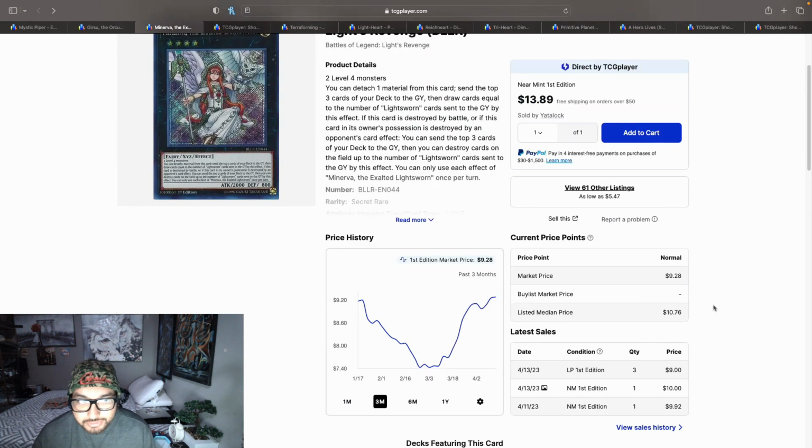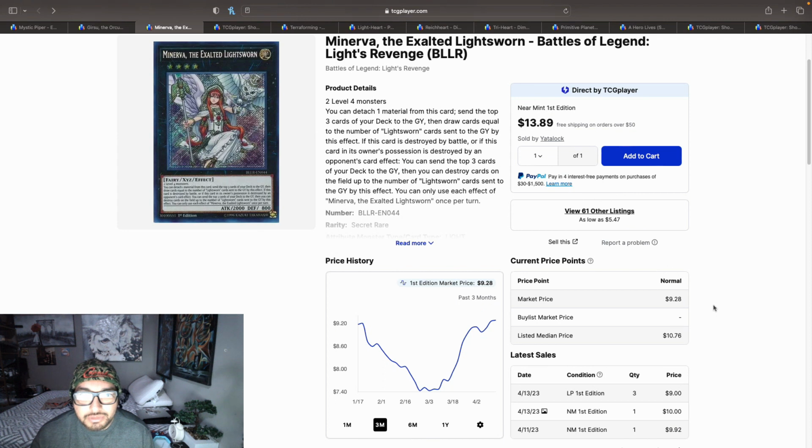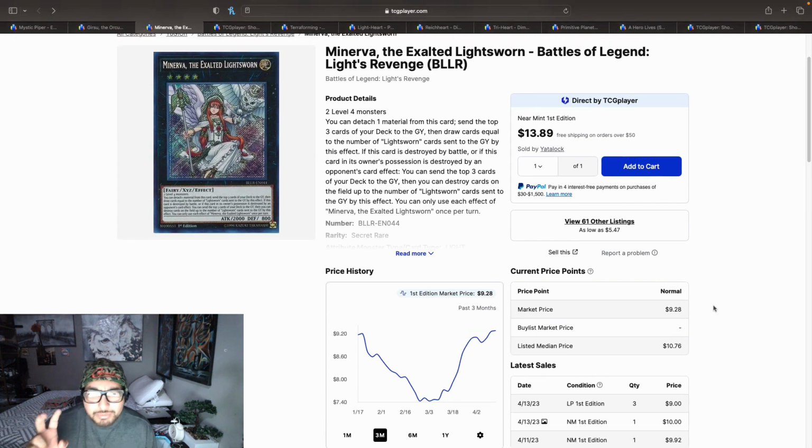The only reason I could think of that this might be going up is because it's a reprint of a prize card. I don't really see decks using this right now, but if you guys know of any decks that might be using Minerva in their strategies, let me know down in the comments below. Let's help each other out. But like I said, it's a reprint of a prize card, so that's my belief of why it's going up in price.